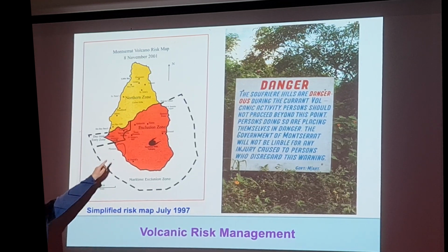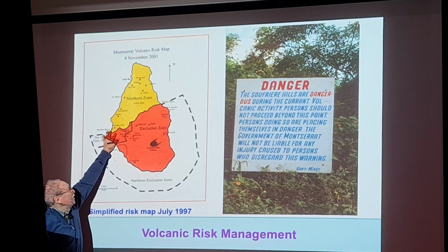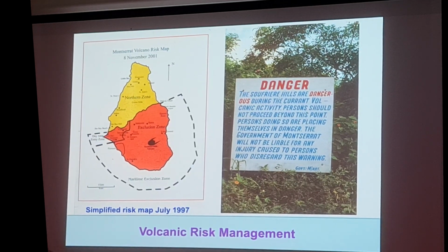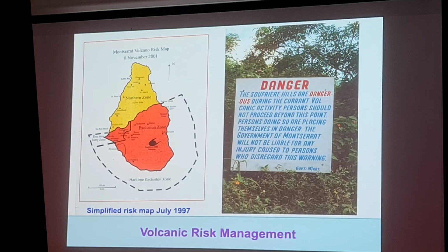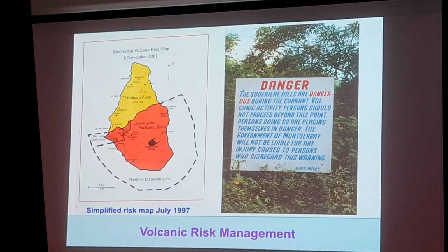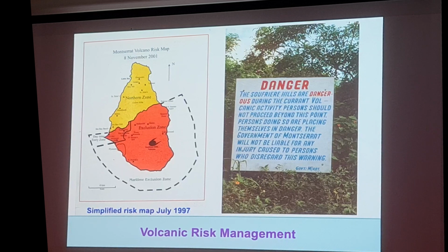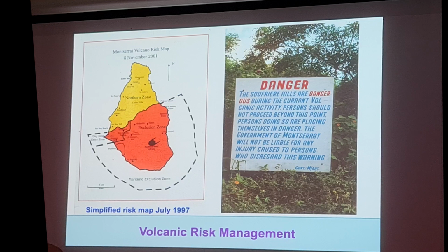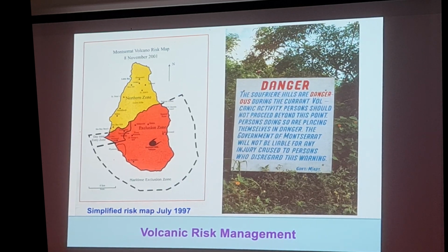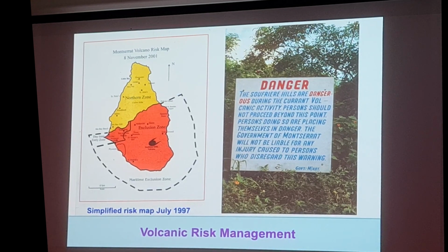So just imagine that you are in the house there and your neighbour is in the house the other side. And there's nowhere on Montserrat where that isn't true. So if you live in the red zone, you say, well, they're only living 100 metres away, aren't they? Why can't they stay? Why do I have to evacuate? And so if the government said, OK, that's a reasonable point, let's put the line there, well, the same problem arises. There's another house. And sooner or later, you're going to be at the volcano with that logic.